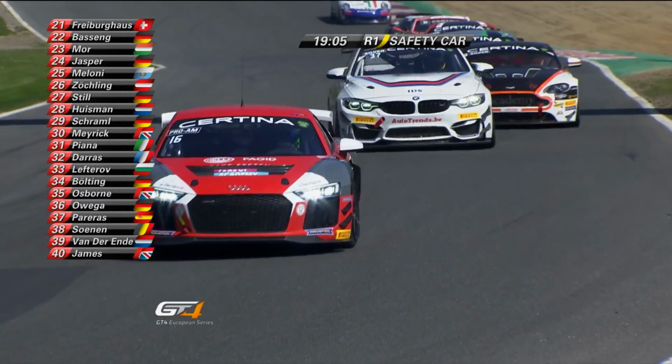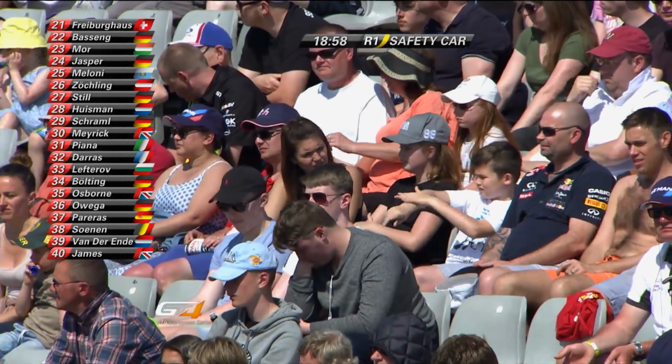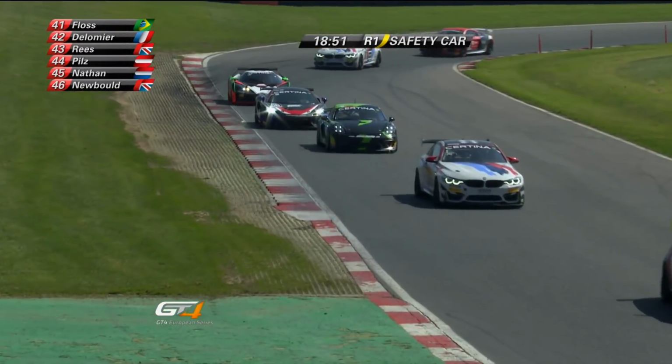Going up towards Druid, there it is, through the shot. Hamza Ovega at the wheel of it. Joe Osborne from the back of the grid in the David Pattison McLaren is making a bit of progress now, 35th, helped perhaps by the safety car, bunching people up, hopefully for a restart. 19 minutes to go.